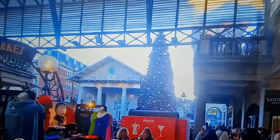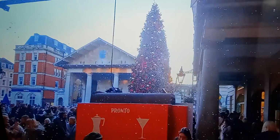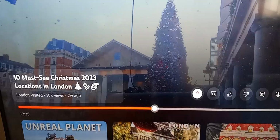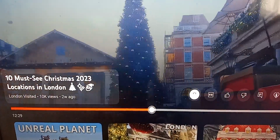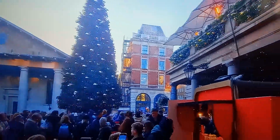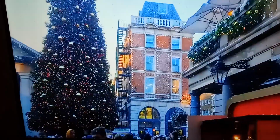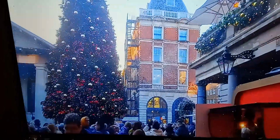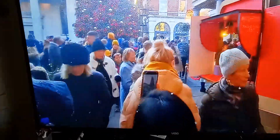We featured Covent Garden before in one of our videos right near the beginning when Covent Garden first switched on its lights. But we wanted to come back and take in the snow. Yes, every hour on the hour, each day up until Christmas Day, they have snow coming through. And we just happened to be at Covent Garden at one time when the snow was blasting out. So if you fancy coming to take part in that and get your pictures, then please do.